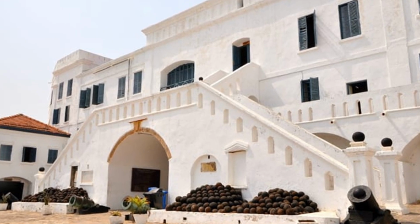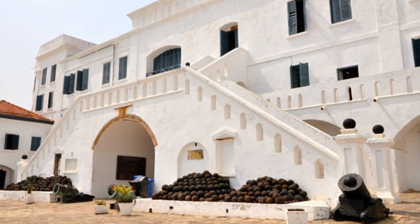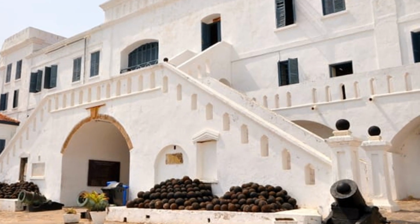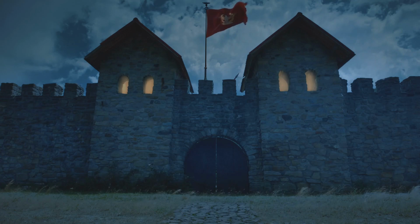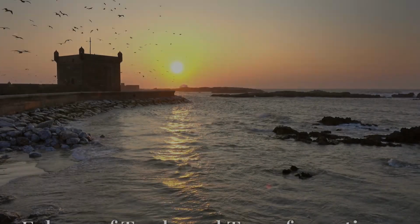Today, Elmina Castle serves as a UNESCO World Heritage Site, a place of remembrance, reflection, and education. The castle stands as a symbol of both the darkest chapters of human history and the ongoing struggle for freedom and equality.